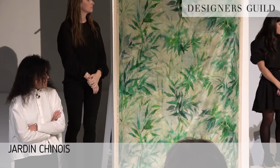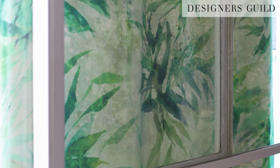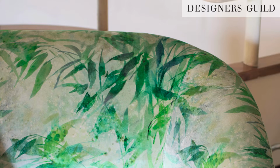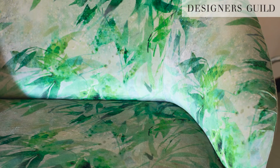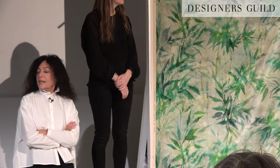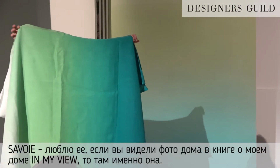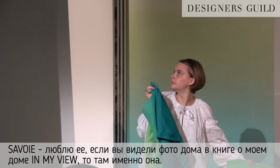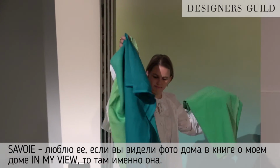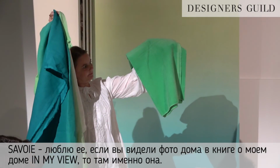Fabulous with Morier. You can keep those cushions actually, they will look great. And the bamboo leaf of bamboo on one side, ivy leaves on the other side. How beautiful is that? All sent to India, digitally printed, then the foil goes on top of that. One of my very favorites, Savoie. If you've seen the house in the book, you'll see that that fabric was made for our house in London. So, okay, we'll look at the film.